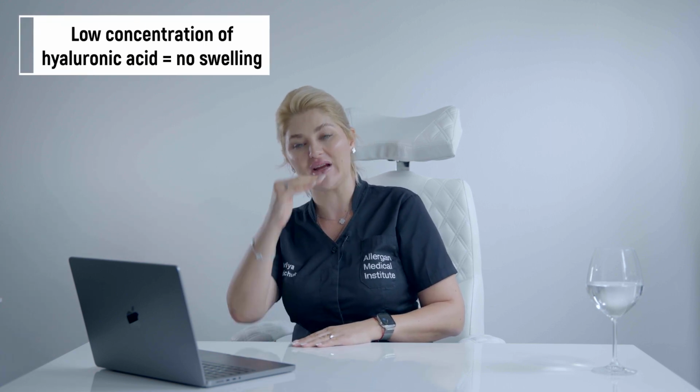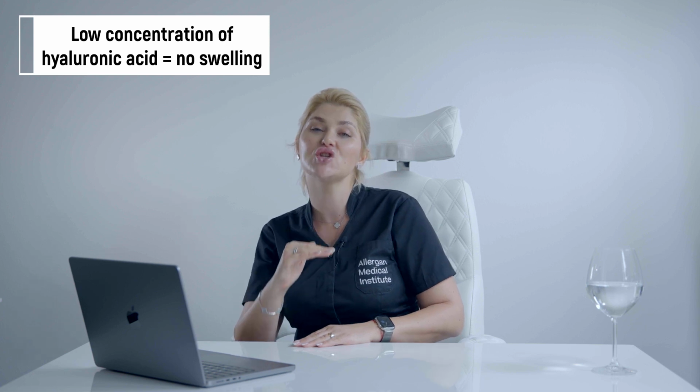It means if I want to lift the eyebrow, if I want to restructure the eyebrow, I can easily do it without being afraid of a swollen eye. If I want to put some filler to restore the under eye volume, I can easily do it, even if I am swelling every morning, because every single living person in this world is swelling in the morning. That's normal. I am absolutely okay with any heavy face here because no water retaining, no swelling. This is so important to understand, because low molecular weight, low concentration of hyaluronic acid means no swelling. Compared to this, there are so many studies.